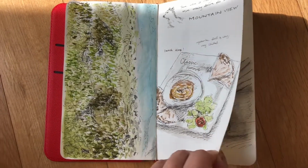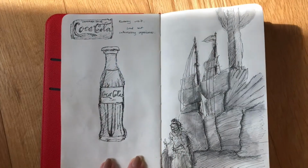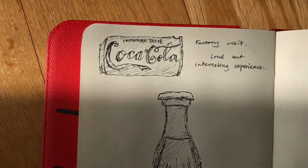It's the same day as the Botanical Gardens. We went to the Coca-Cola factory visit. Yeah, it was very loud, but it was an interesting experience.